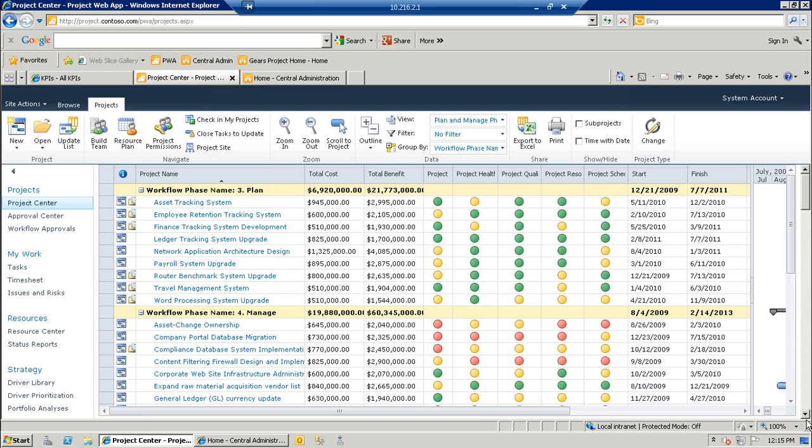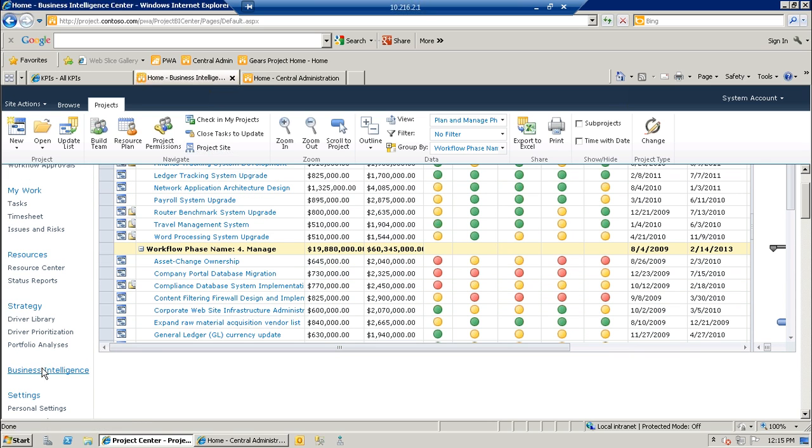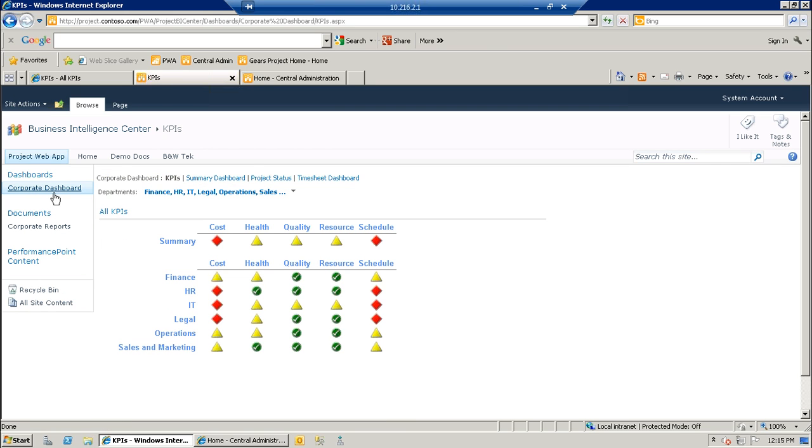One other area I'd like to share, and then we'll do a quick review of what we showed last webinar. There's a business intelligence functionality built right into Project Server. It's an extension to what already exists in the project views, but here you can get some nice graphics or tables. These are pre-built, but I'm showing you here a dashboard of project health by department. So how are the projects owned by finance faring in terms of cost, health, quality, resource, schedule, et cetera? So I can look at it by department. Again, this is probably a very senior level executive view of what's happening in the organization from a project perspective.